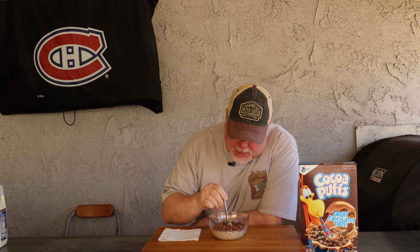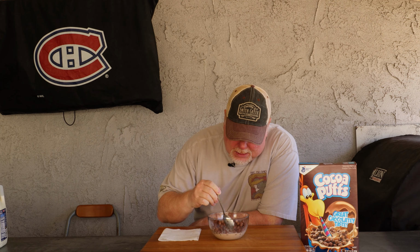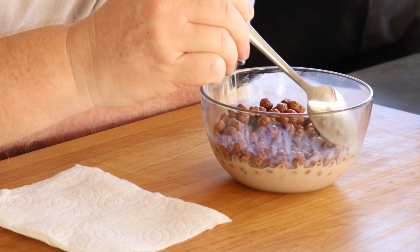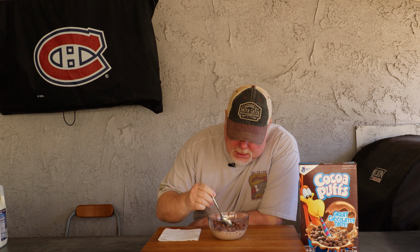Stirred up. Milk is starting to turn brown. Guessing that's the chocolate milk aspect of it. You can see it's definitely turning. It's almost the same color as that almond milk, maybe even just a shade darker. All right. Just the same, pretty much the same amount of crunch.